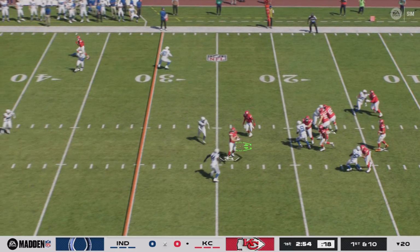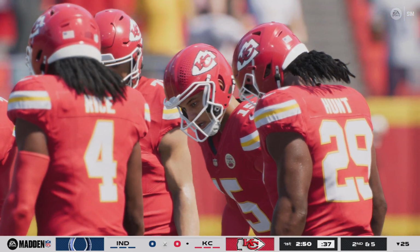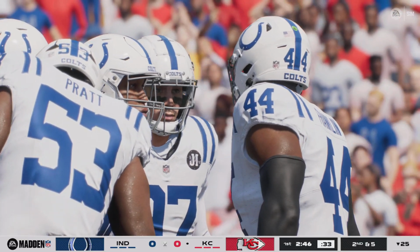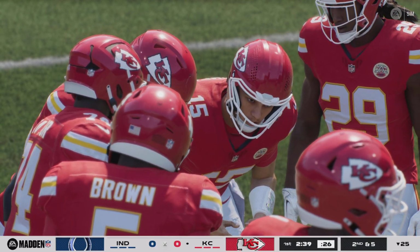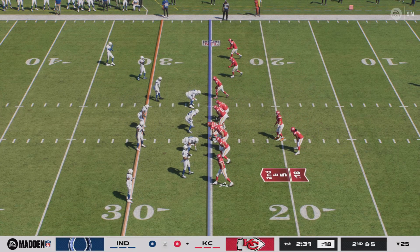Mahomes starting off with a throw. Completed over the middle. And they'll get him 5 yards as he gets this up to the 25. That's not a big completion on a stat sheet, but that's a big contested, what I call gritty catch right there. And that's what the best tight ends will get you. Halfway to the marker. It's 2nd and 5.